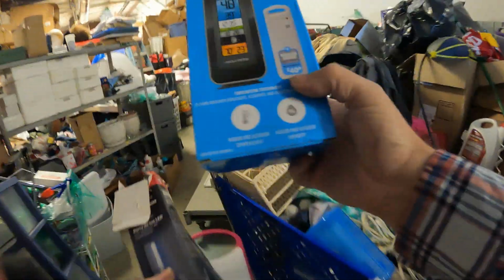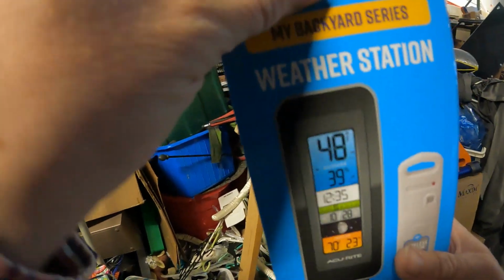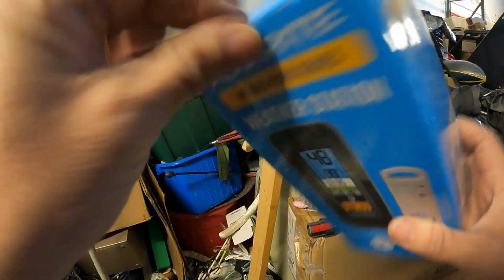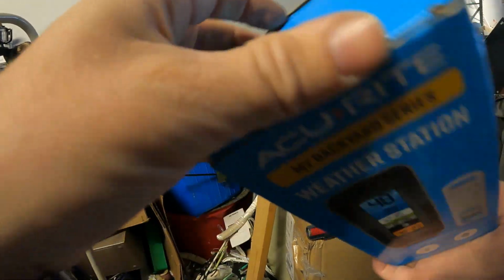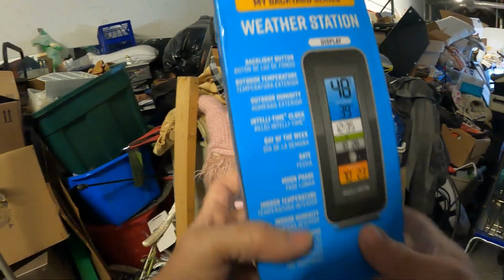Accurite backyard weather station. Let's see if this is in here. That still has the seal on it. So does that. This is another one. I don't think this has ever been opened right here. Sunday, I guess. Probably, yeah.